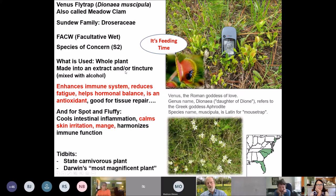Well, a lot of people look at the Venus flytrap, just like anything, as having some medicinal uses. It's said it can enhance the immune system, reduce fatigue, it's a good antioxidant, and if you've got a cat or dog, it might be good for calming skin irritation and mange.